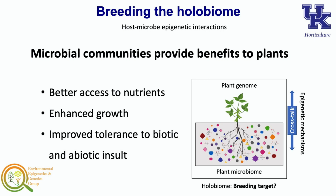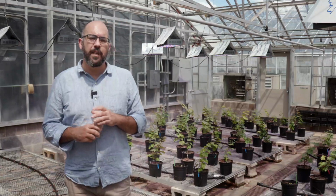And we want to study how plants do that through epigenetic mechanisms, and that's part of my research here at UK. This is a field of study that is literally exploding at the moment. There is a huge amount of research being produced at the moment, and it's probably in the last 10 years it's really started to acquire momentum, and we're starting to understand the importance of it.